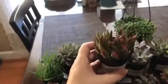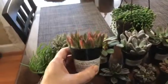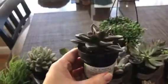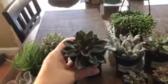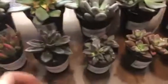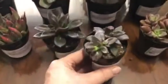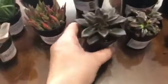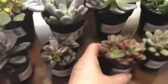This is a Red Pagoda Crassula. The color. I don't know what this is. It says Echeveria Assorted. I don't think, well, I do think this one is a Black Prince. Then I have another one here that also just says Assorted. I'm not sure about it. It doesn't look like the other one. So if anyone can tell me what this one is, I would love to know. Just leave it in the comments below.